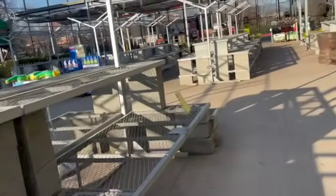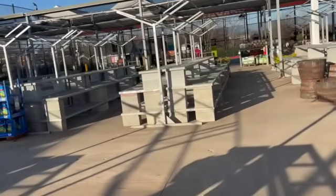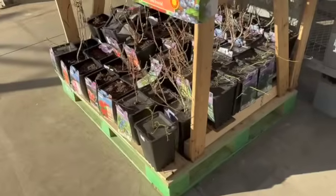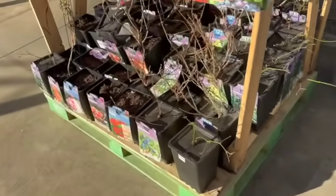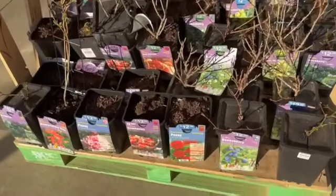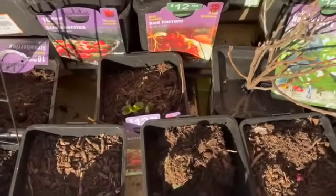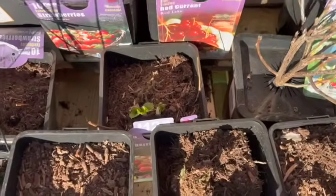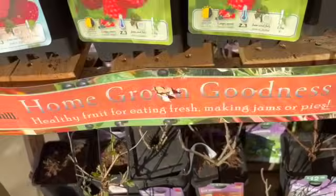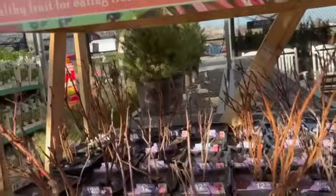Now, just like the other garden centers, they haven't really started putting out plants. So it's a little bit bare. But this is what I wanted to show y'all. So these are some bare root strawberries, peonies. But look, y'all, let me tell you, let's get close. They have 10 bare root strawberries in that one container. That's so wrong on so many levels.